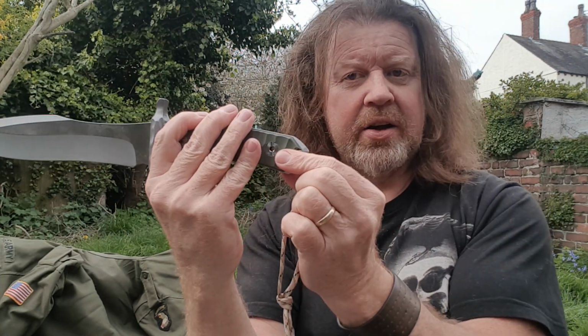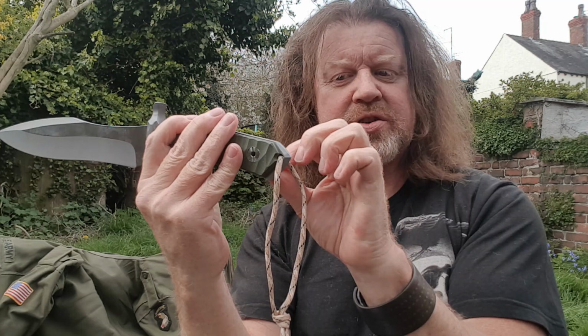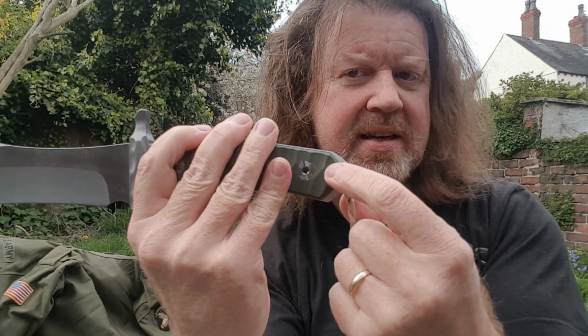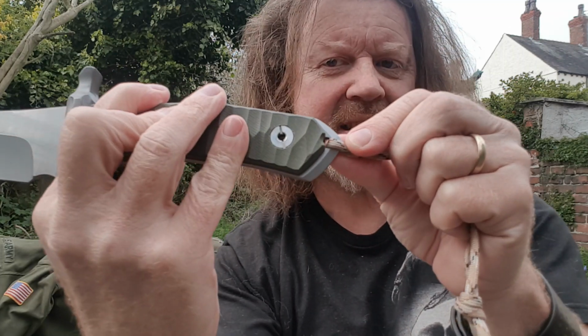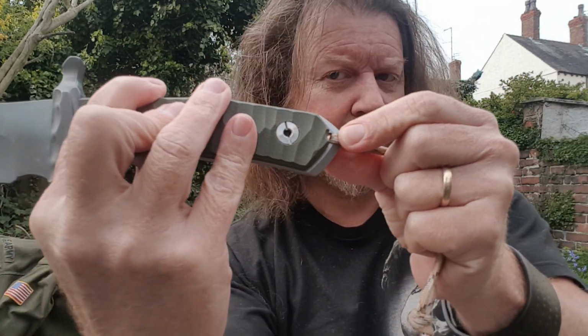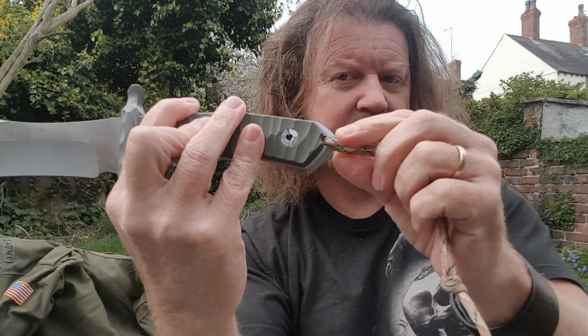Normally that's hidden beneath the scaled hand grips. It's actually secreted so that the paracord comes out from beneath these. Whereas, as you can see on this, and on most replicas, in fact, it's a hole drilled through, just in the base of the skull crusher part.